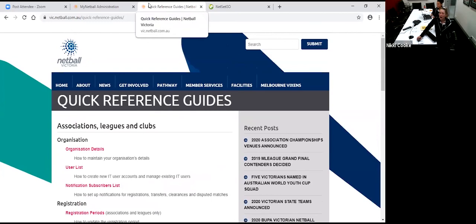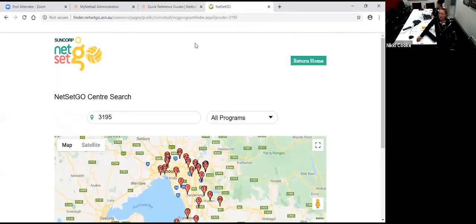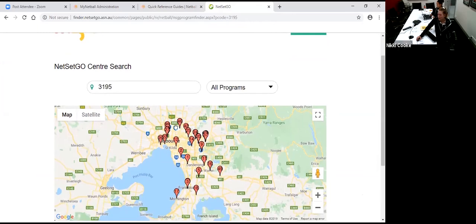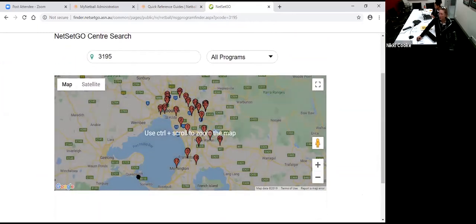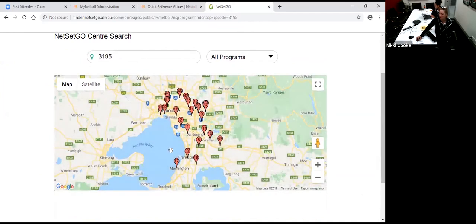All right, in my next tab, I prepped this earlier, but this is the NetSetGo Centre Map. I'll show you where it's found in a second. You can see I've just put in my postcode and a whole stack of centres have come across everywhere. Now, this map isn't the most reliable, and we understand that. We've passed that feedback on to Netball Australia, and they are updating it. And Lachey mentioned it would be ready in the next 2 to 3 weeks.